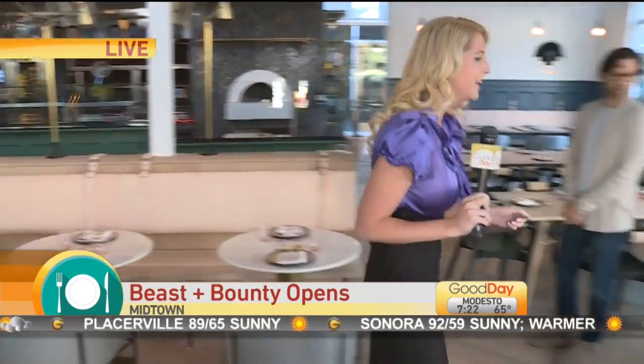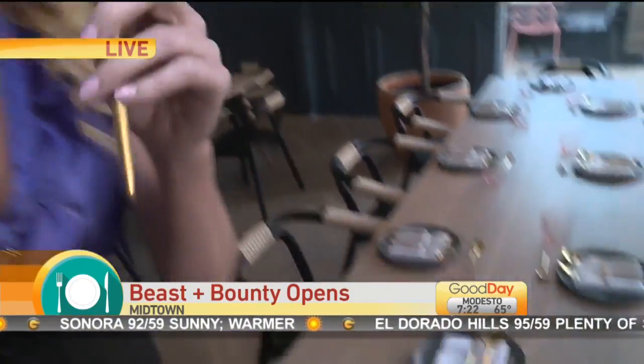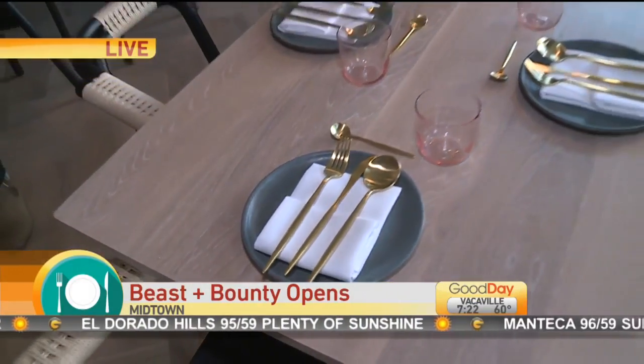Cambi Brown live at Beast and Bounty, checking out the menu. Good morning. So it's going to be a couple of weeks before you can make a reservation to come in here to see Beast and Bounty. But we wanted to give you a sneak peek because this is the fanciest restaurant in Sacramento. Look at how beautiful the decor is. Plus, I'm sorry, but I never want to eat anywhere again that doesn't have gold silverware, because that is what I deserve. Know your worth, people. And that is why this place is going to be crazy busy.